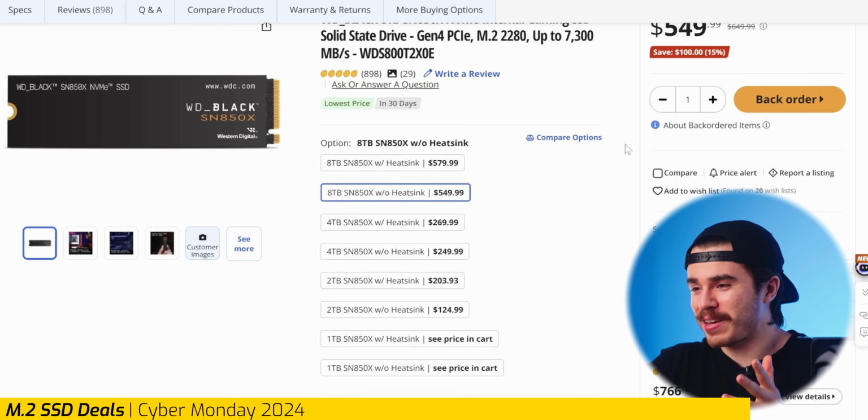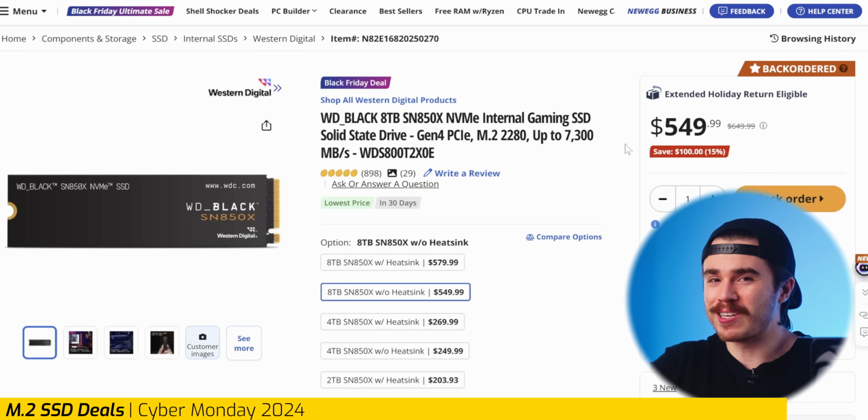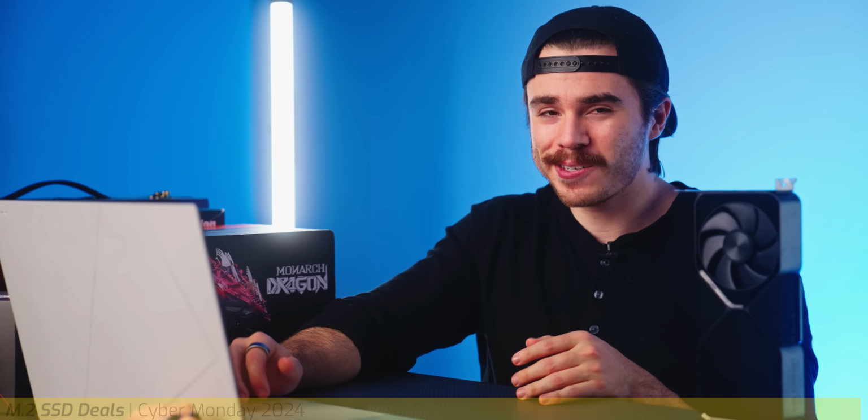But I would like to give an honorable mention to this 8 terabyte WD Black SN850X. It's extremely overkill. 8 terabytes is a lot, but heck, if you wanted one, it's back ordered, but it's at $550, and that's not bad.